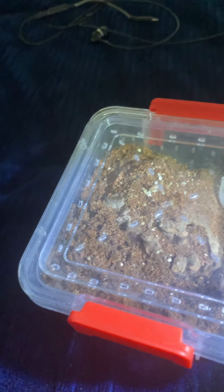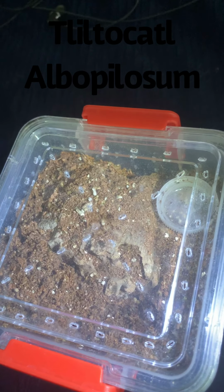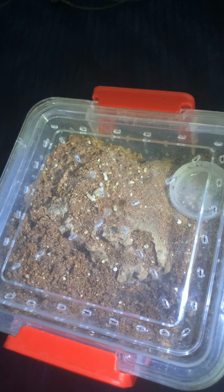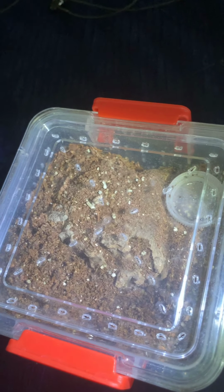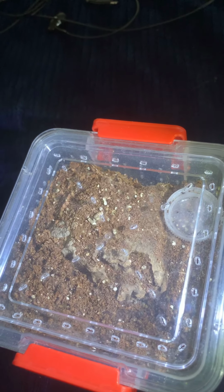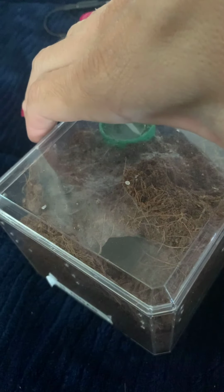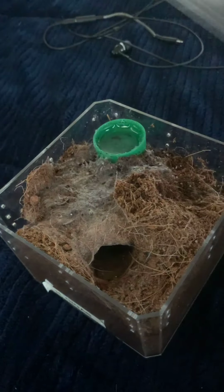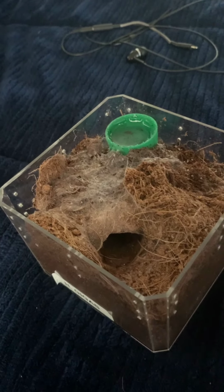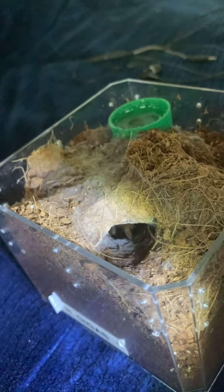But this is my T. albopilosum, or the Honduran curly hair. It's also fairly small. But they are really adorable once they get a little bit bigger and start making their presence a little bit more known. He's down there. He was out, and then I moved, and he went down. You can barely make him out right there.